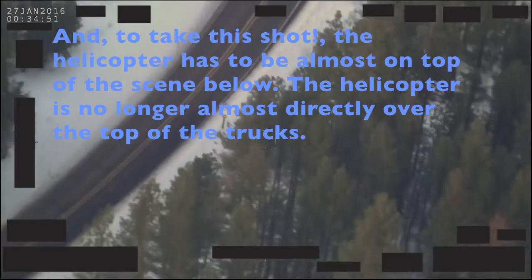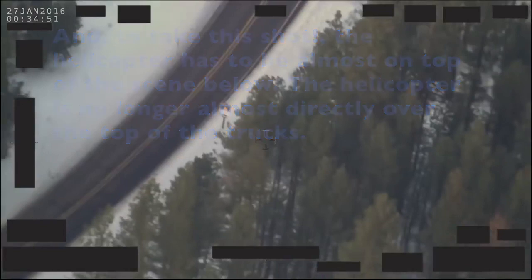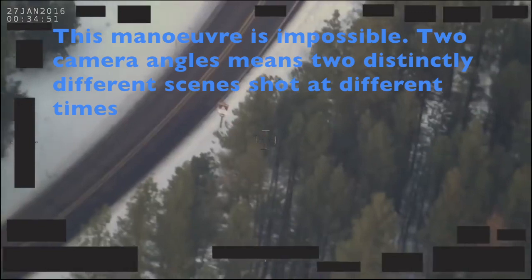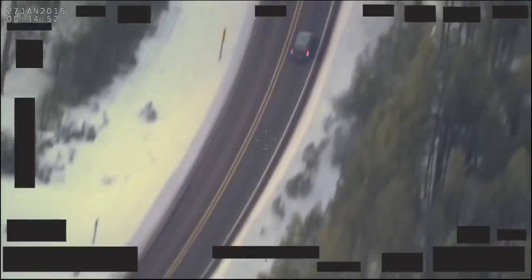The helicopter is no longer almost directly over the top of the trucks. This maneuver is impossible. Two camera angles means two distinctly different scenes shot at different times.